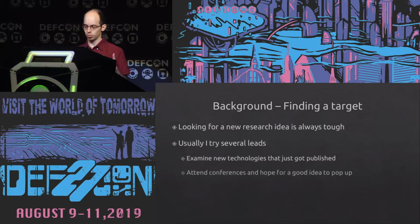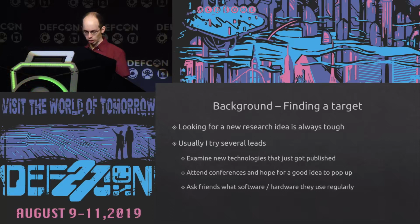The second is to attend conferences like DEF CON and hope for a good idea to pop up, and that's usually helpful. And the last one, which helped for this specific research, is to ask friends and family what software and hardware they usually use on a daily basis. If many people use a product, it's probably interesting. And if you find vulnerabilities in it, it will be a good publication and an interesting research.